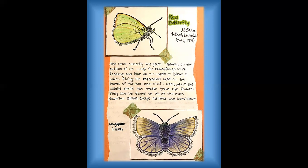And the blue-brown coloring on the inside of their wings helps them blend in when they're flying. So the caterpillars feed on the leaves of the koa and the ali'i trees, while the adults drink the nectar from the flowers of these same plants. So they can be found on all of the main Hawaiian islands, except Niihau and Kaho'olawe. And they're really small. Their wingspan is only about 1 inch.